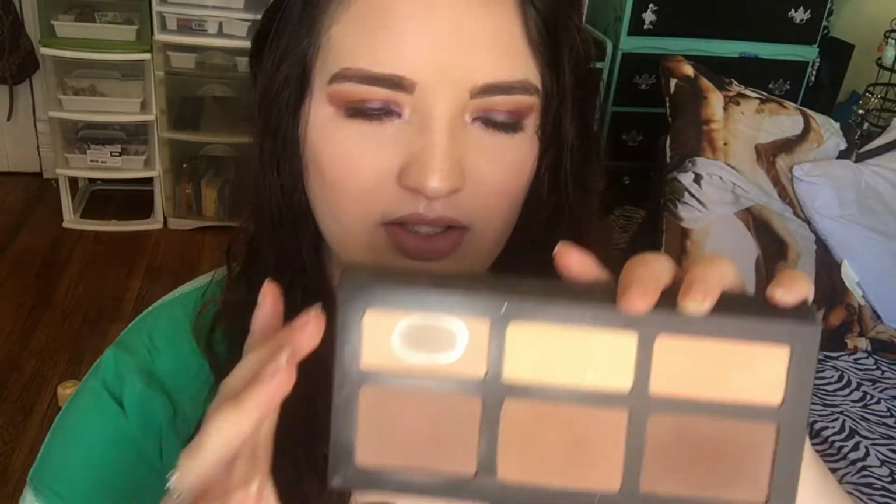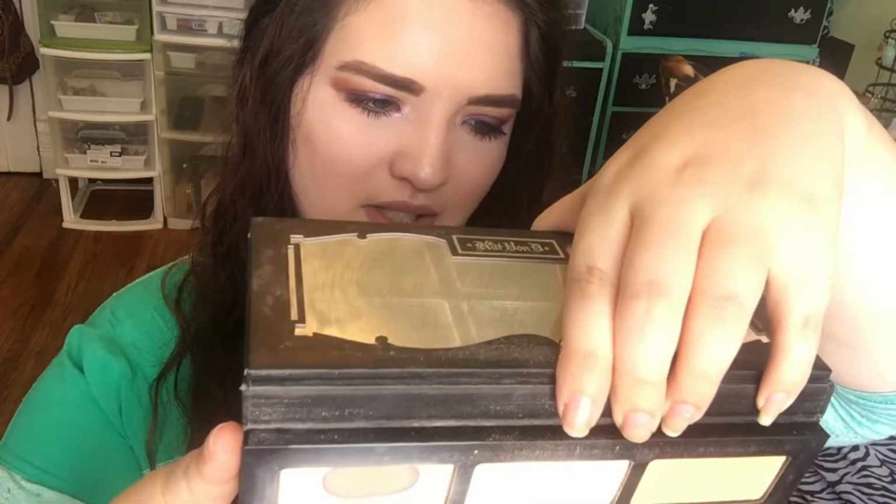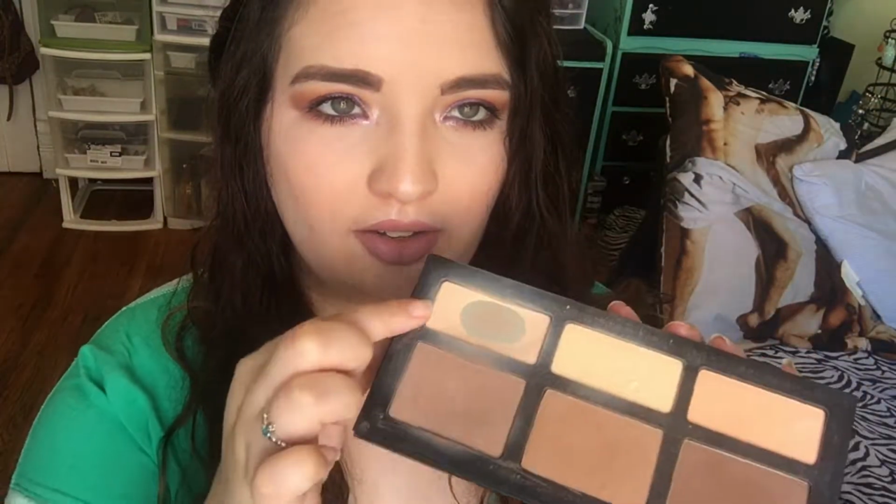Contour. This is one I didn't see anyone else talk about, but I added it because I contour every day, and I would want to contour every day. And that is the Kat Von D Shade and Light Contour Kit. I use the lightest two shades, obviously, which I think are Lucid and Sombre, I think. You can definitely tell, this one hit pan a while ago, and that one's about to.